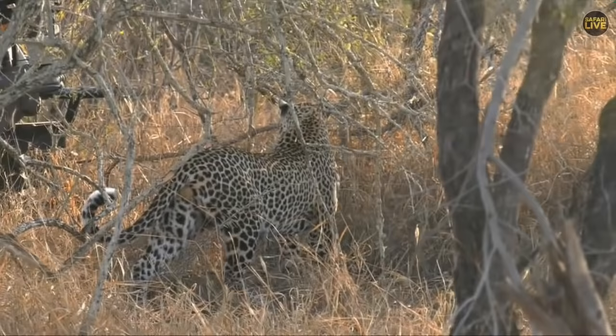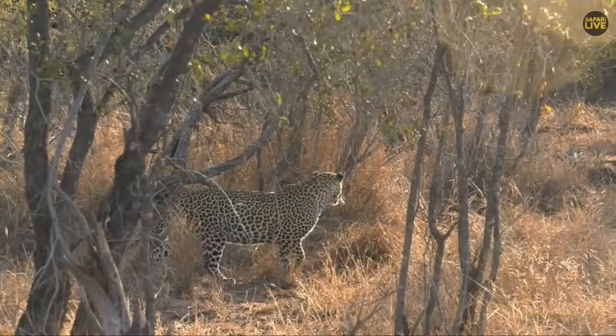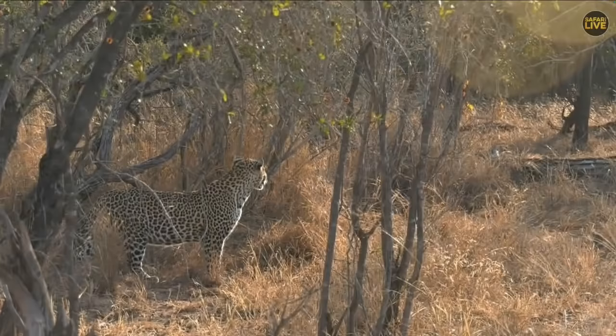Nope, decided that there's nothing to pounce on there. Off we go again. I think he's in hunting mode though, that's for sure. I think he's decided he's going to try and find some food and use this wind to his advantage. Beautiful though, a little bit of that side light that's coming through, just kind of highlighting his profile. Very pretty.